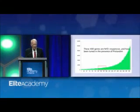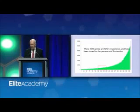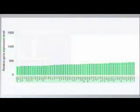I showed you this a year ago. This is looking at the expression of about 400 genes that are Nrf2 responsive, pretty much selected at random and sorted on the basis of their expression levels. And with 400, you still can't look at individual genes. You've got an enormous amount of data. So we zoom in on that little red box to this slide, which looks at about 60 genes out of really about 3,000 that are affected.